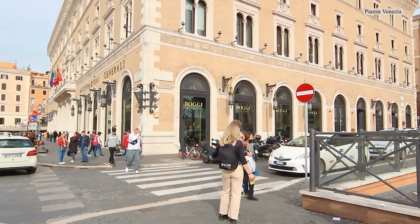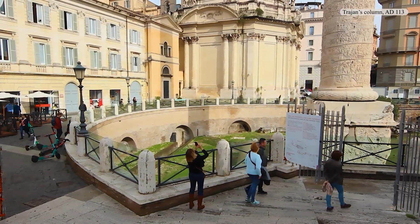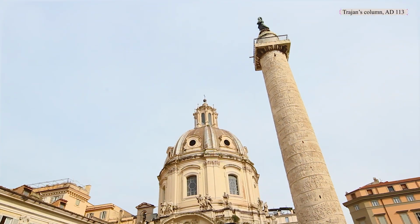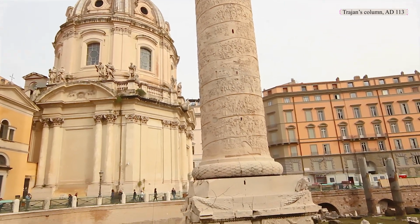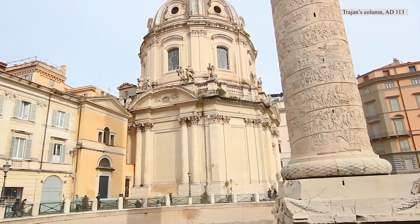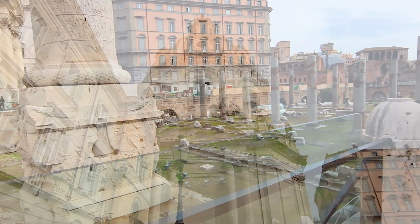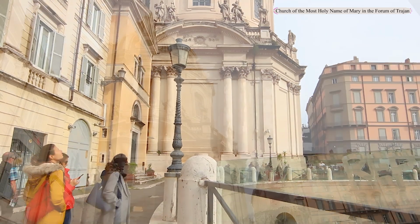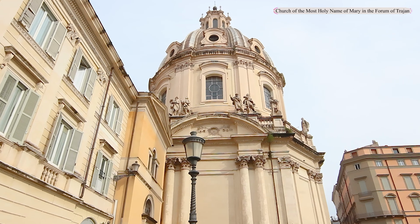Trajan's Column is a triumphal column in Rome dedicated to the victory of the Roman Emperor Trajan in the Dacian Wars, 113 AD. The statue of Trajan was replaced by a bronze figure of St. Peter the Apostle in 1587. Church of the Most Holy Name of Mary in the Forum of Trajan is a Roman Catholic church in Rome, Italy. Completed in 1751.